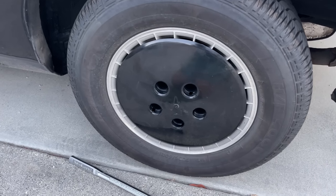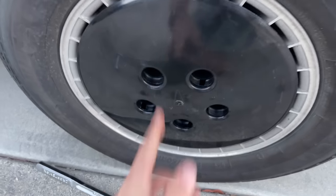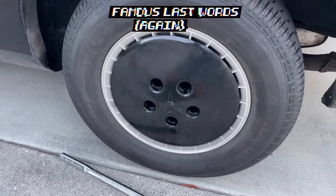As you can tell, it uses a more robust system than the original. I don't think that's going to come off.